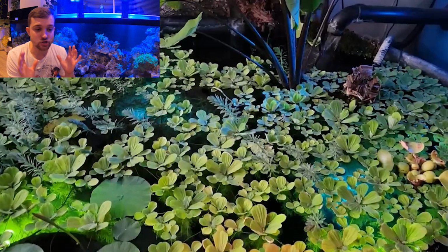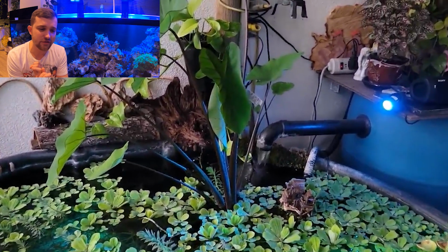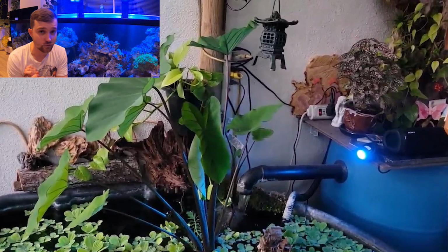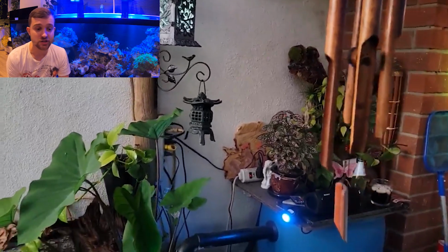As we can see, there is so much vegetation in this pond. Looks like we potentially have an elephant ear or some type of terrestrial water plant. We've also got lots of water lettuce and some other different plants as well. In the back corner, it looks like there is a huge barrel. Now I'm assuming this is probably a barrel filter.